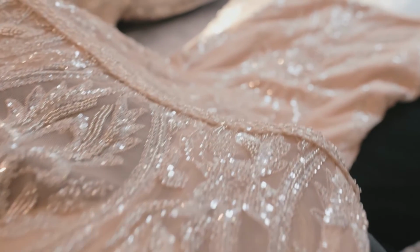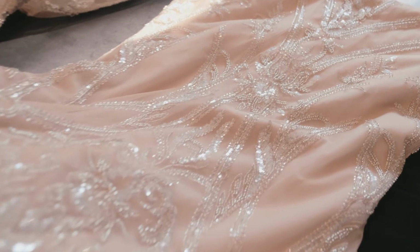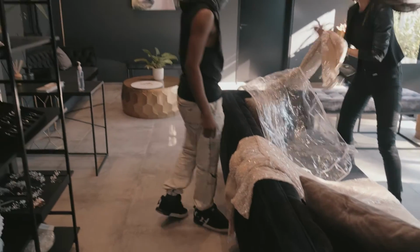I already went to fetch them and got to see them. It's got this amazing detailing on it. It's just amazing. I cannot wait to make some magic with this outfit.